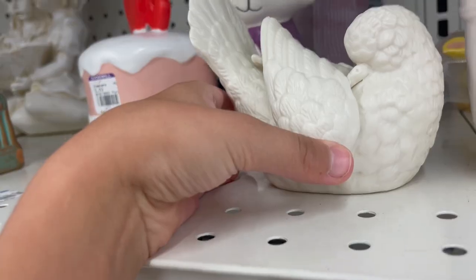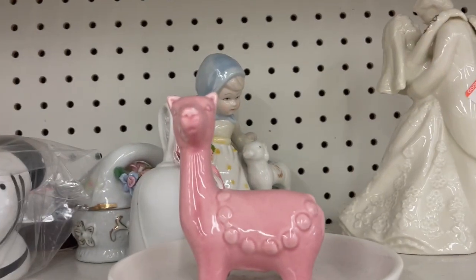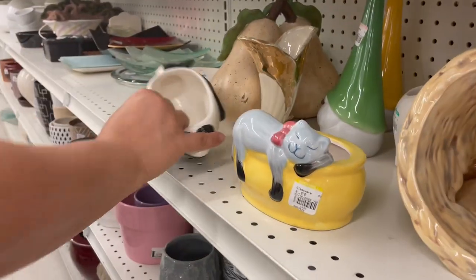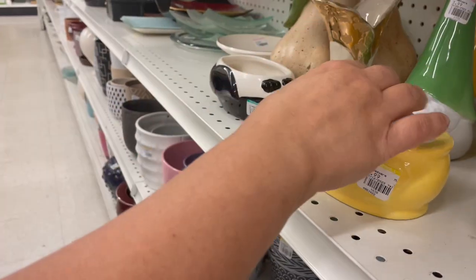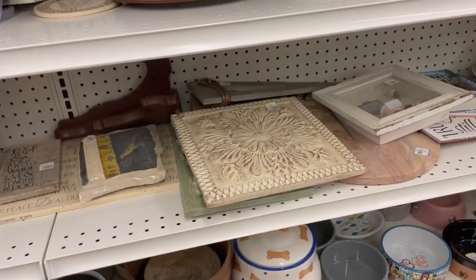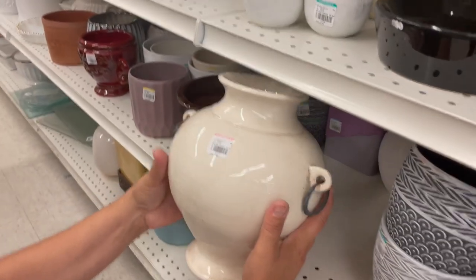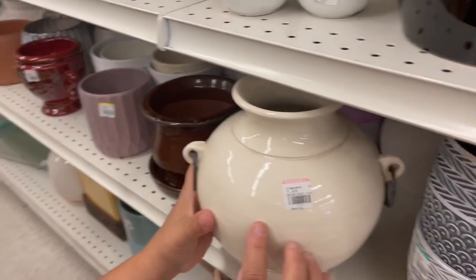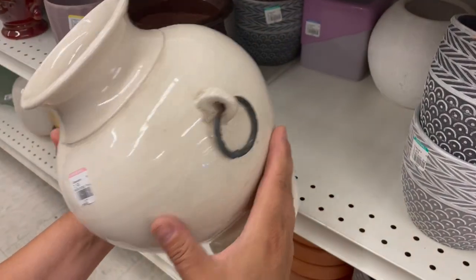Finding these thrift finds. What is this, Mom? I've got like 7 of those. Yeah. Another llama. Llama. Little kitty. Oh, look at this penguin dish. That's cute. Little gnomes for $3.99. I just love these pieces. Even though this one's got some rust on it, and it could be newer, I love the look of the crazing on it because it makes it look older.